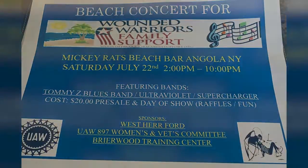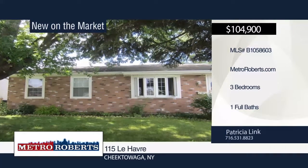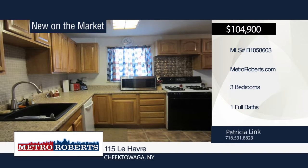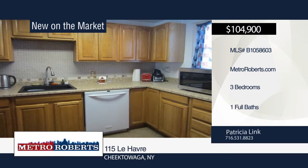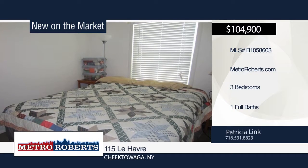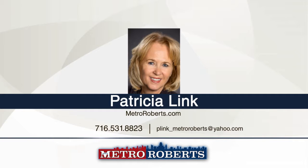2 until 10 p.m. Be the proud owner of this 3-bedroom, 1-bath ranch that offers economical living. It's located in a high-demand area, convenient to all amenities. It features many recent updates, including furnace, AC, electric, roof, siding, bath with Bath Fitter surround, hot water tank, and kitchen. It offers a maintenance-free brick and vinyl exterior. The full dry basement is waiting to be finished for additional living space. Don't miss this great opportunity to own this home. Schedule a tour today with Patricia Link.